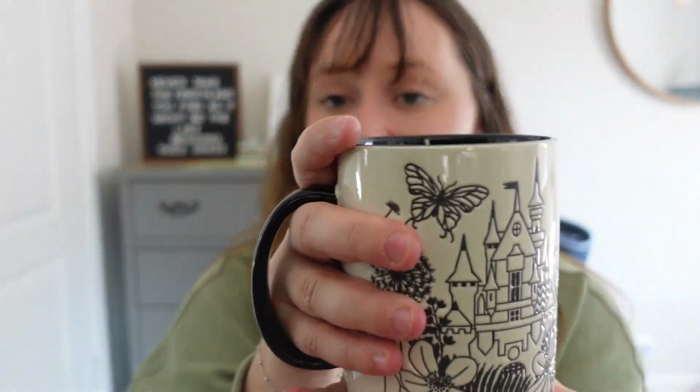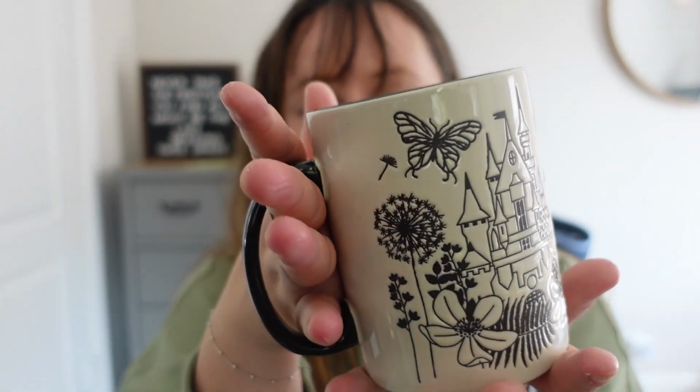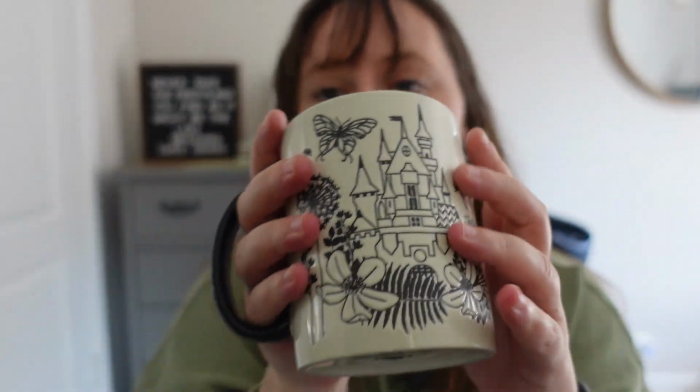And they wrap it so well. It's lasted, I checked it, and it is still intact and no scratches, no nothing. I will love this forever.